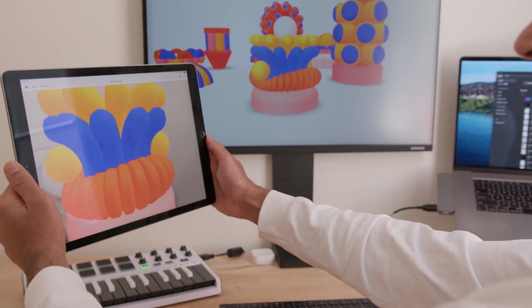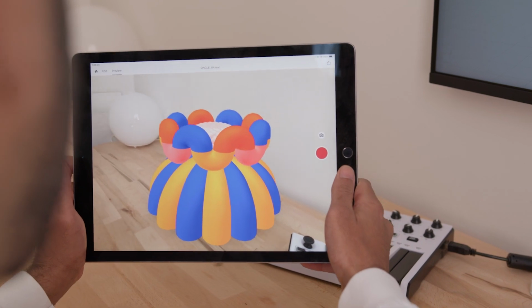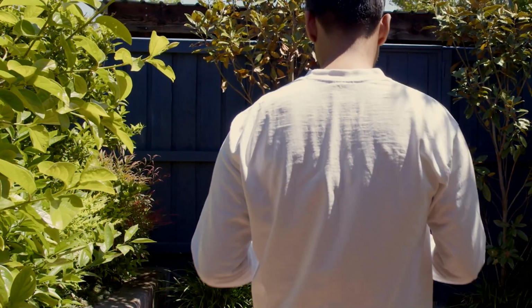So I would be working on my computer and then quickly open up Aero on my phone and then just test it out at my desk. Or if I wanted to, I could scale the experience up and try it out in my backyard if I wanted to.